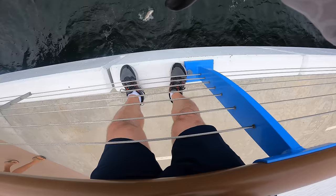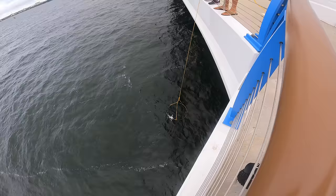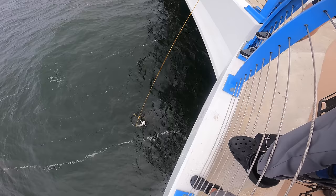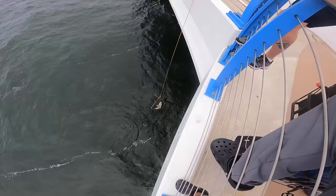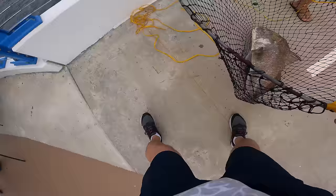Net! Finally! Woo! Pull it, pull it, pull it! Woo! Jeez! Holy crap! My back was about to give out. I think we're gonna get him. Nice. That's a good one there. Woo. Holy cow.